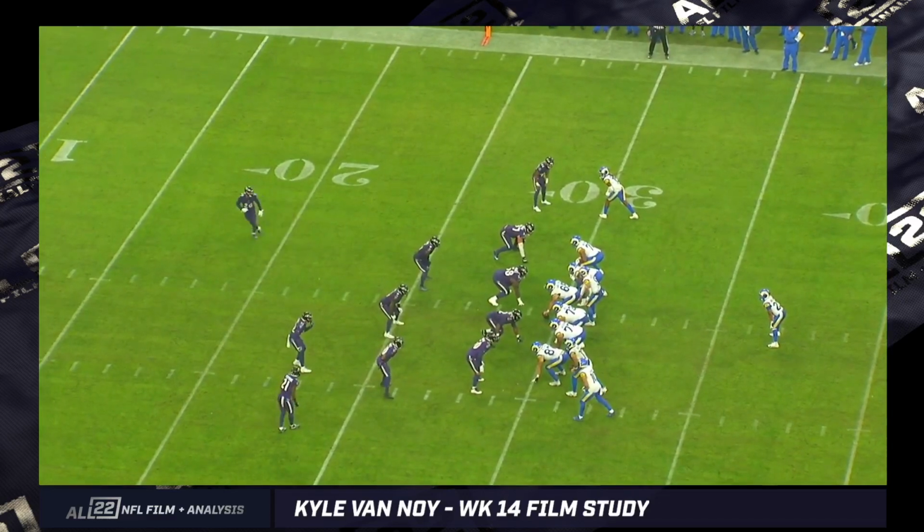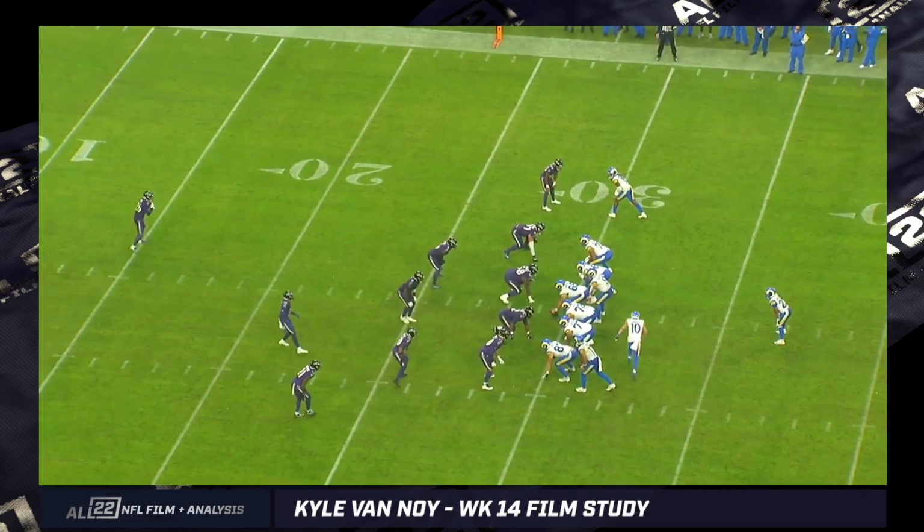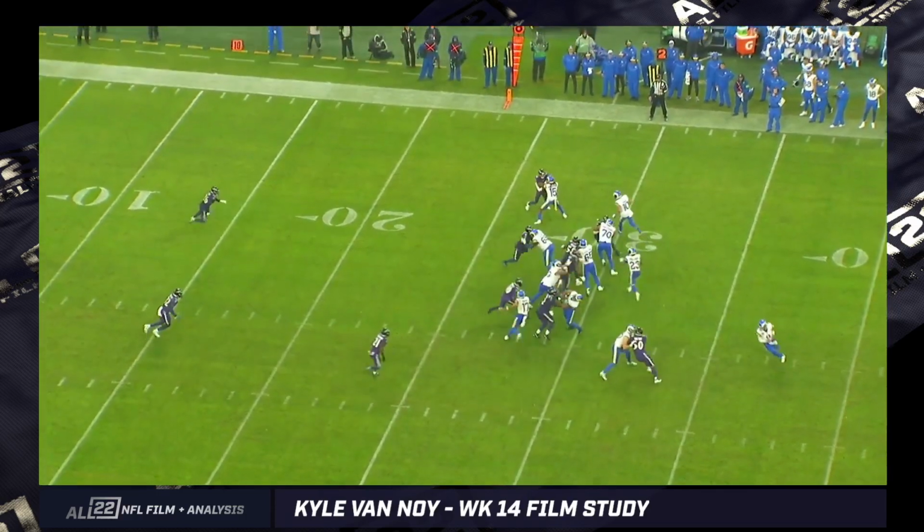Roquan, fantastic here. Brent Urban's over at 5 technique to the boundary, and I'm going to run this back at least one more time.